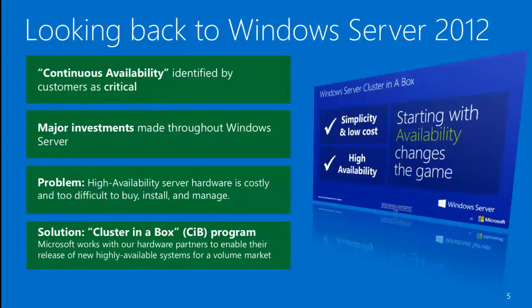There was a huge amount of work done in the OS on the Windows Server side, but as you know, you don't just buy Windows Server, you buy it and run it on some hardware. And so the issue was, all of the hardware that was available for high availability was really not in the right part of the market. The industry had grown up in a different path. So we had to work on something, and we basically created the Cluster in a Box program to work with the industry to bring you the solutions you could actually buy and deploy. So that's the story in a nutshell.